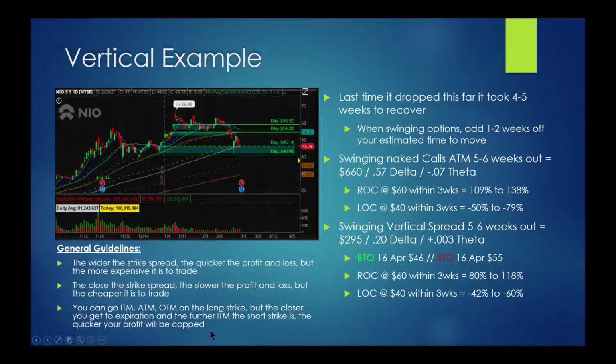If your short strike is in the money, you're probably looking at wanting to take profit, because that gamma acceleration will put both of your strikes, your long and your short, at close to a 1 delta. So even if you get a $15 move on something after they're both in the money and close to expiration, they're just going to cancel each other out. Any questions on that?